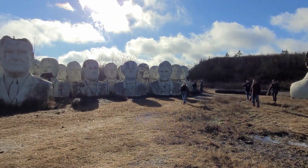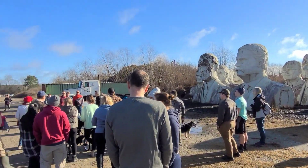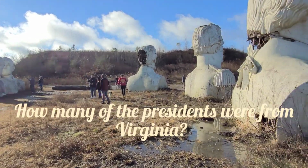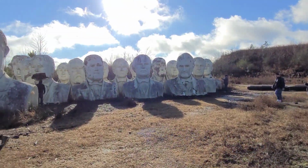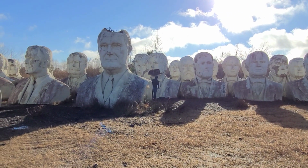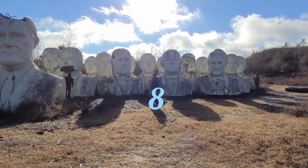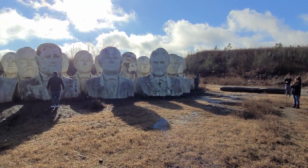Okay, folks, look at the sun popping out on them now. Isn't that cool? They're doing a little trivia over here. One of the trivia questions was, how many of these presidents are from Virginia? And the answer was 8. 8 were from Virginia, the most from one state. So isn't that cool? But look at this, sun's popping out.